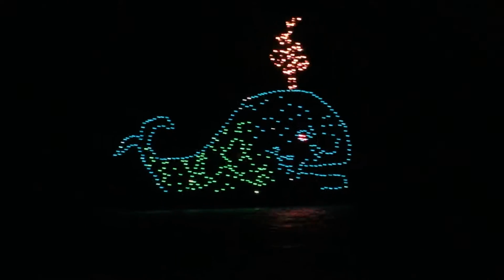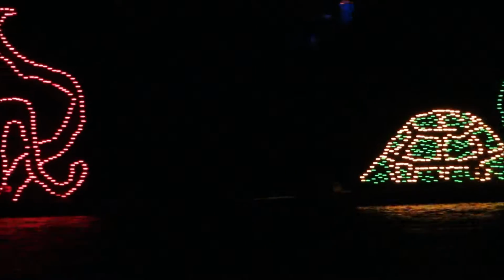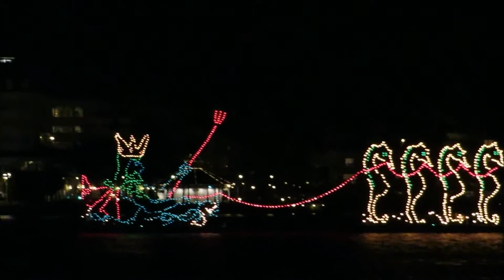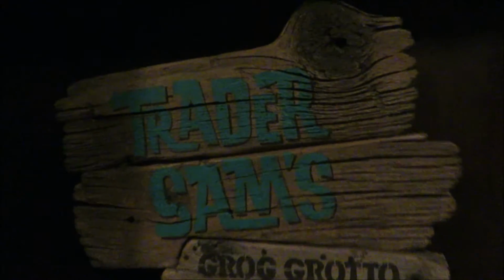So we headed all the way out to the dock of the Polynesian so we can catch the Electrical Water Pageant. You can see it's going off behind me, but I'm gonna give you a closer look. To Trader Sam's. And look, there's no line.